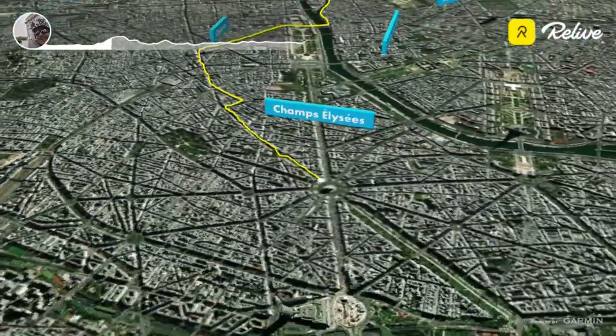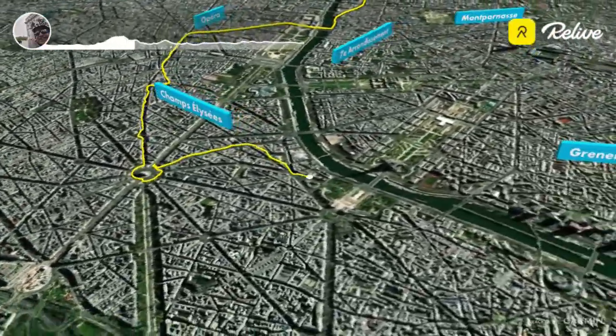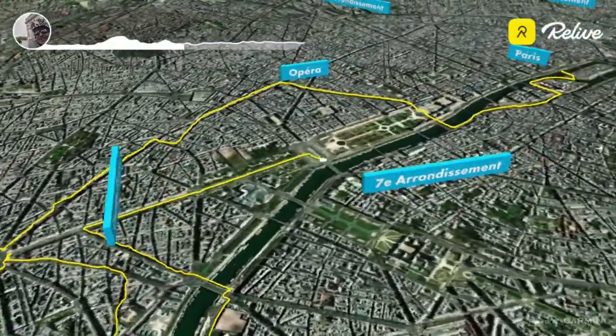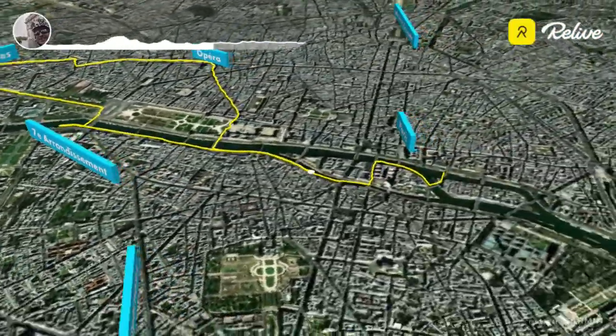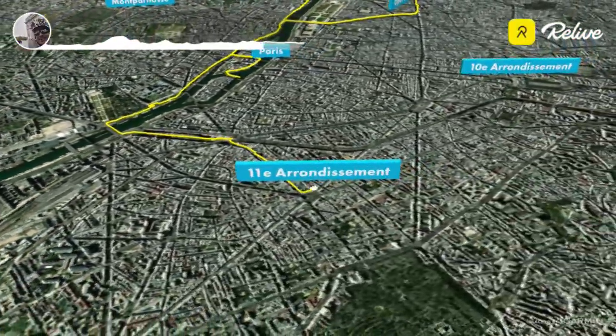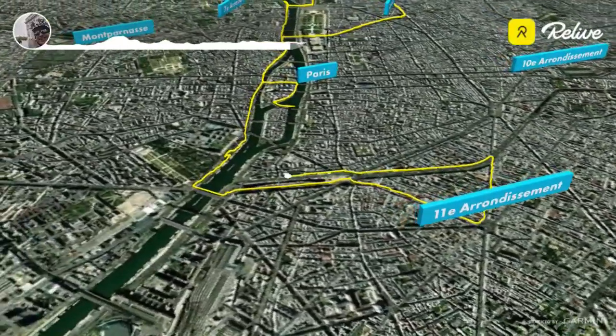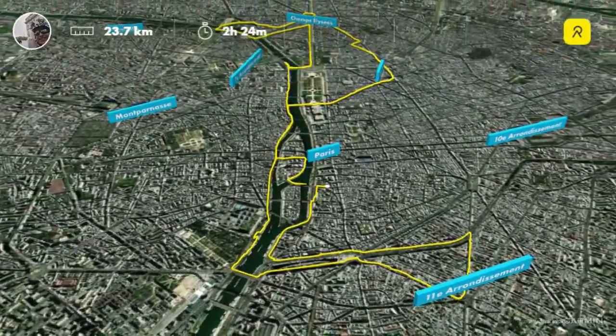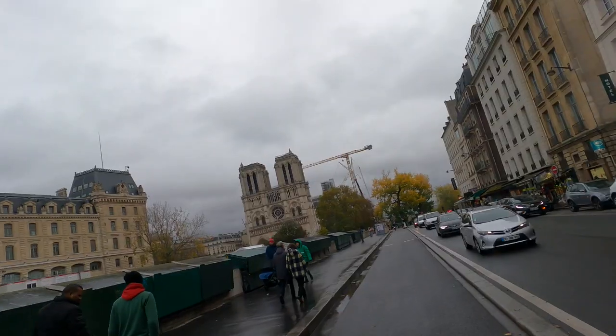On November 20th, I rented a road bike for about 6 hours for 45 euros and cycled about 24 kilometers around Paris. It was a rainy day, but Paris is Paris. Awesome. I covered all the major sites, the touristy ones, and some quiet side roads also. We will begin our tour with a view of Notre Dame.